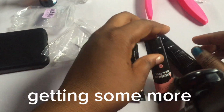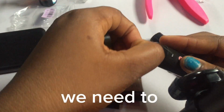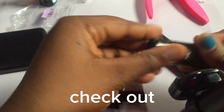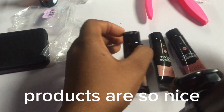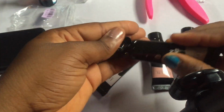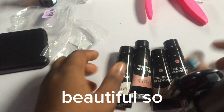I'm definitely getting some more because, girl, we need to save and still slay our nails. So you can check out Lily Cute, and the products are so nice. They are so nice. That's me swatching it. As you can see, the colors are beautiful.